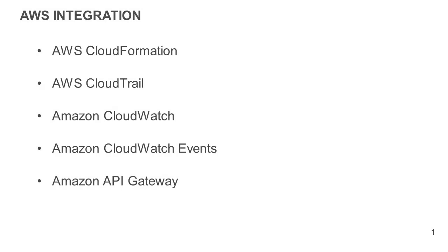So let's talk about integration. Step Functions works with a lot of other AWS services. For example, you can automate deployments of state machines and their associated resources using AWS CloudFormation. We also send API calls to CloudTrail, and we send metrics and graphs to Amazon CloudWatch. You can see how many executions you've started, how long they're lasting, how many jobs you may have pending in an activity queue, etc.